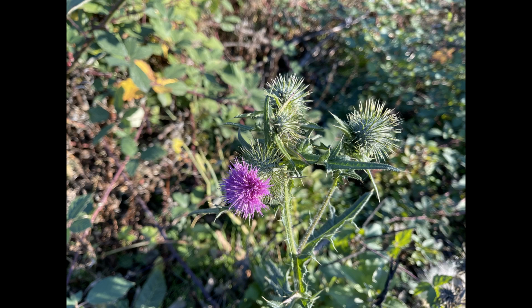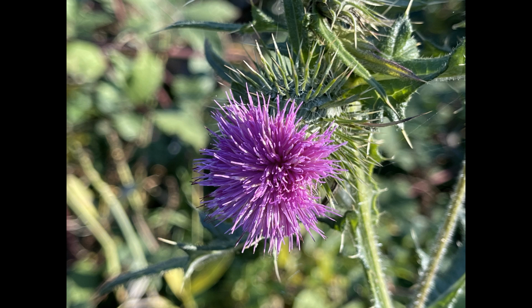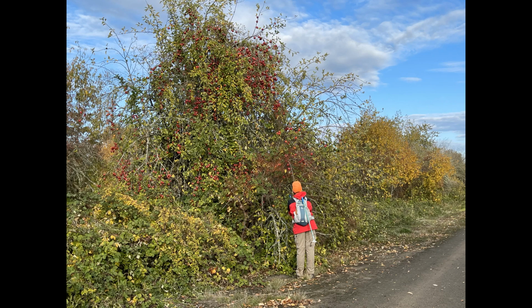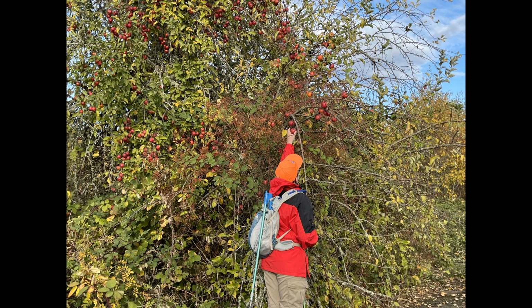Blue heron and blue sky were not the only presents we found on this day. There were last flowers of the season and of course apples, and a short detour to a favorite spot.